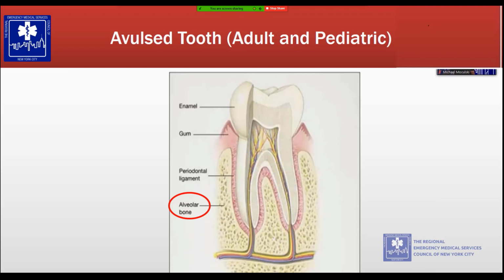When we look at the avulsed tooth area, the important area that we're going to be dealing with is the alveolar bone. If there is significant damage to the alveolar bone, then it may be impossible as well to replace the tooth, as there is too much damage for the tooth to be reimplanted with a successful outcome.